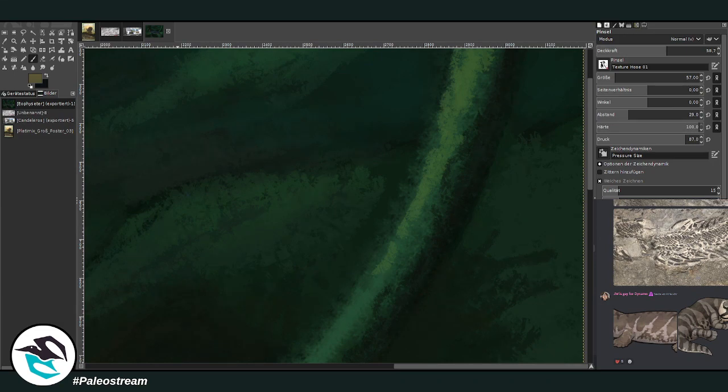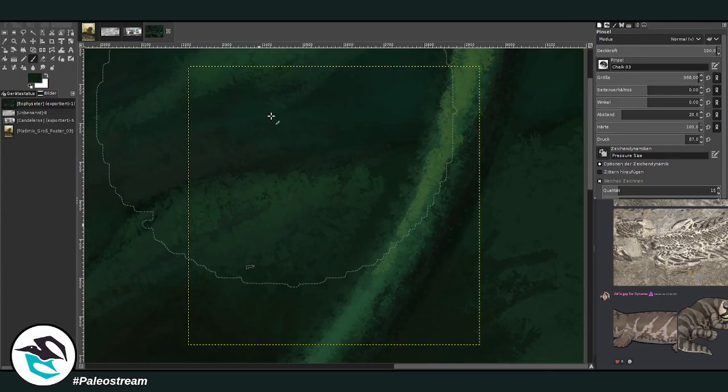Where is it? I'm thinking of adding some colorful lichens or mushrooms here in between the mosses to add a little bit of color to it, here and there. I can't find it again. Ah, there it is.